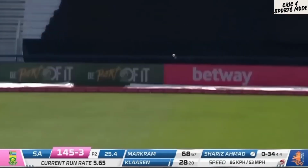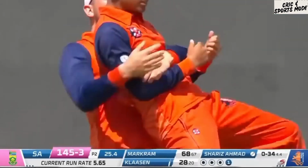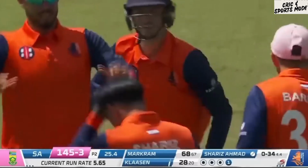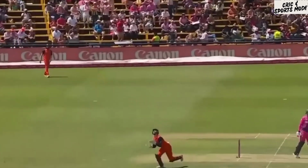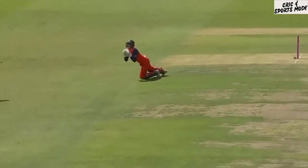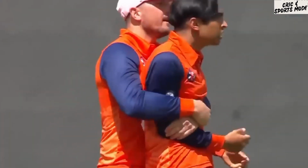Oh, it's up in the air. It should be taken. And it is taken. That is a big wicket for the 19-year-old. He's come back nicely. Getting the big wicket of Heinrich Klaassen. Ball maybe stopping on the surface. Klaassen maybe looking to hit that slightly lower than he was. I don't think the keeper had an eye on it from the start, so that's a really good catch to turn around and take the catch with the helmet on. Important wicket for the Netherlands. Klaassen goes for 28.